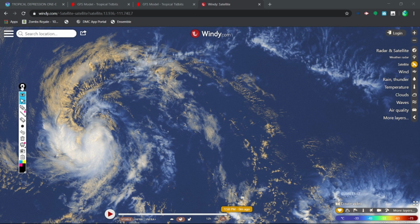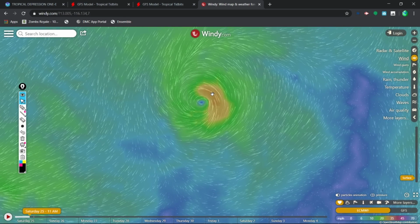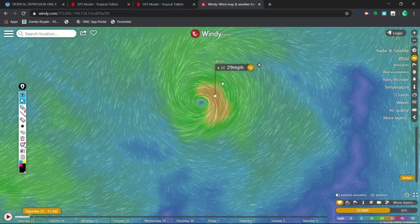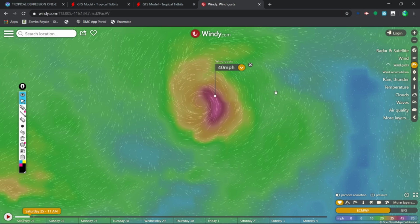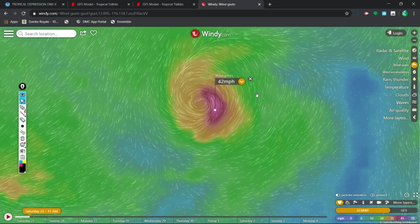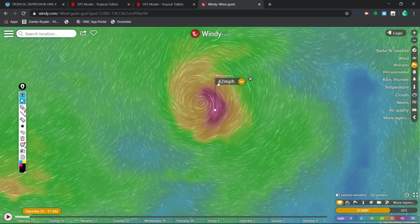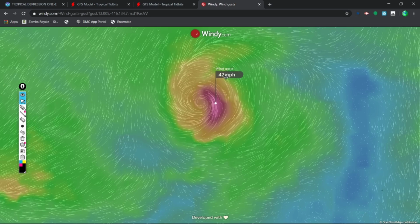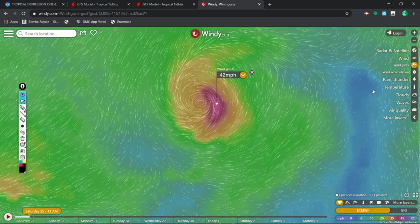I'm going to show you guys the current winds on this thing, because it's not that bad. I looked, it's like 29. I would imagine these are sustained winds of 29 miles per hour, and the wind gusts are 40 to 42 miles per hour. Those are peak wind gusts on the westward side of this, so that's where we're seeing the worst winds.